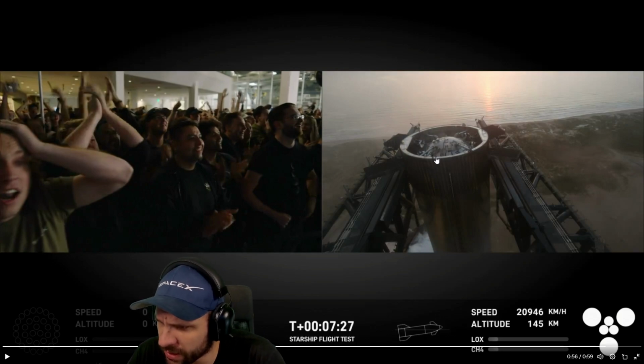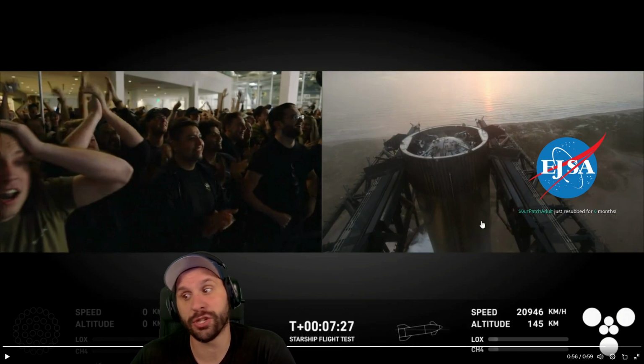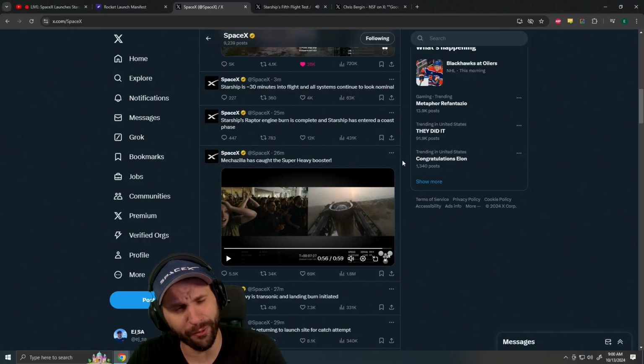Can the chopsticks be used to give an extra push upwards during launch? No, Sisvi. The rocket engines will do that. They'll do that way better than the chopsticks ever could. Sour Patch, 6-monther. Thank you. I was agreeing with you. I was like, yeah, wait, what?